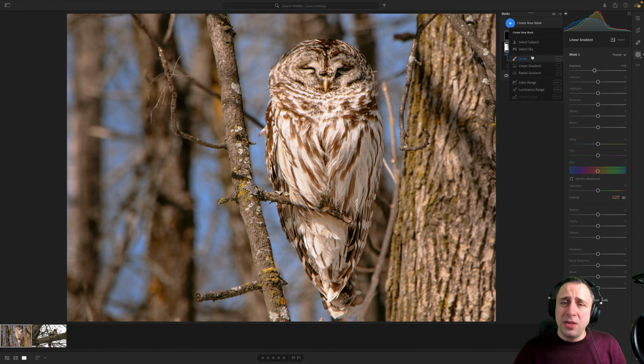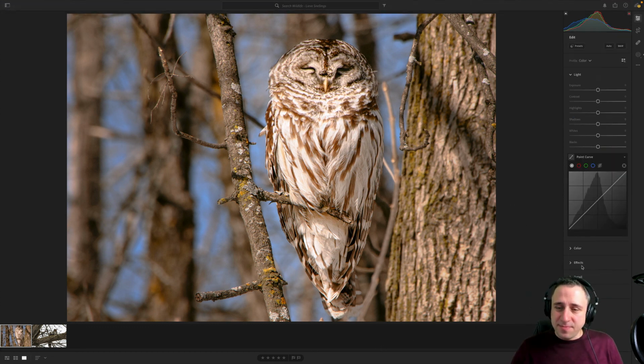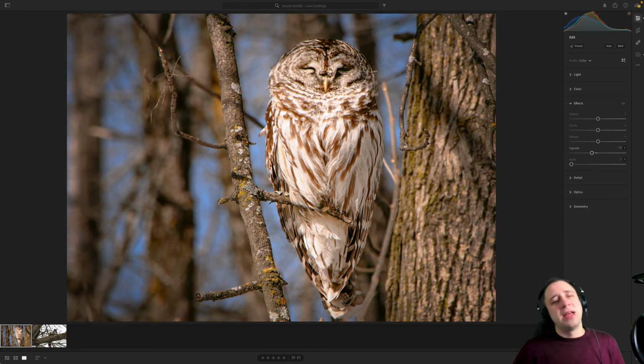And then using a brush, adding a little bit of exposure, I would bring some of the highlights on the animal out and leave it from there. Maybe a little vignette in the effects here, and there you have it.